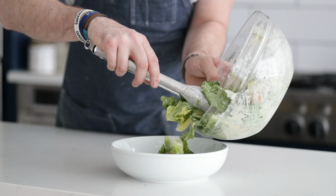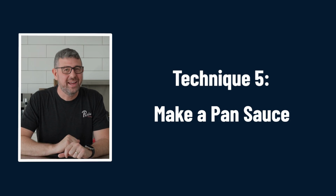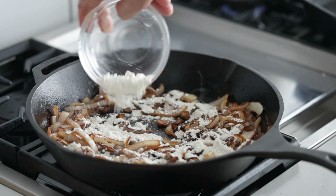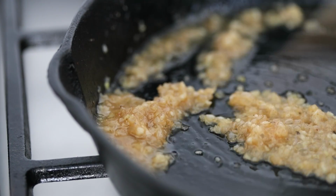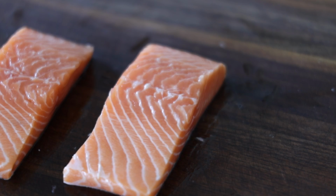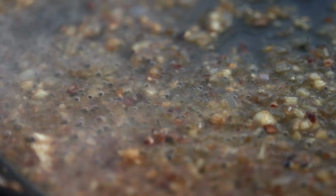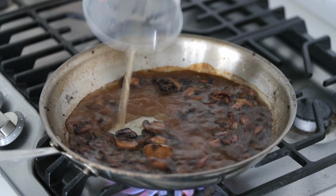All right, next up, learn how to make a pan sauce. Now, this is hands down the quickest procedure you can do to make whatever it is you're cooking immediately taste better. While a seared piece of fish, beef, chicken, or pork can be tasty, it's boring. It's just begging to be served up with something.